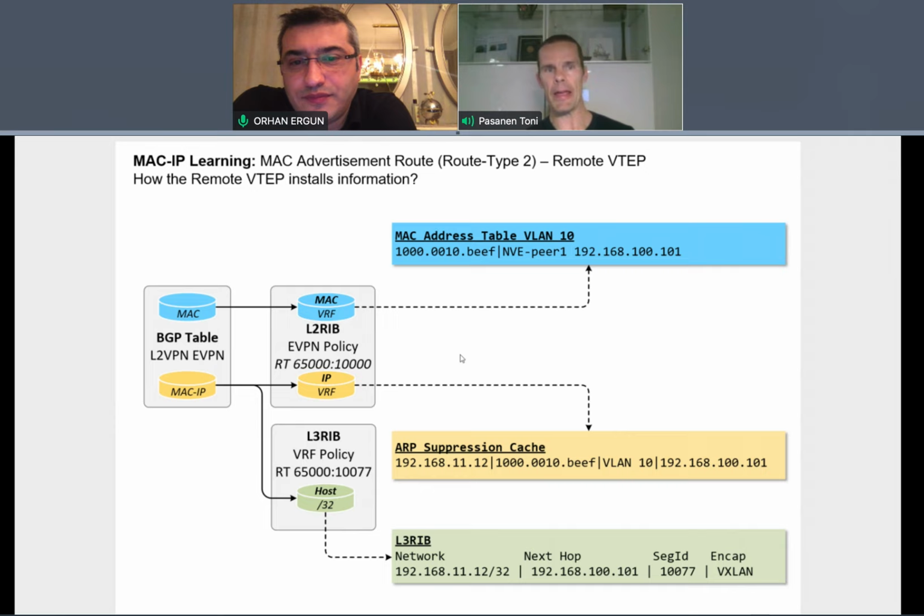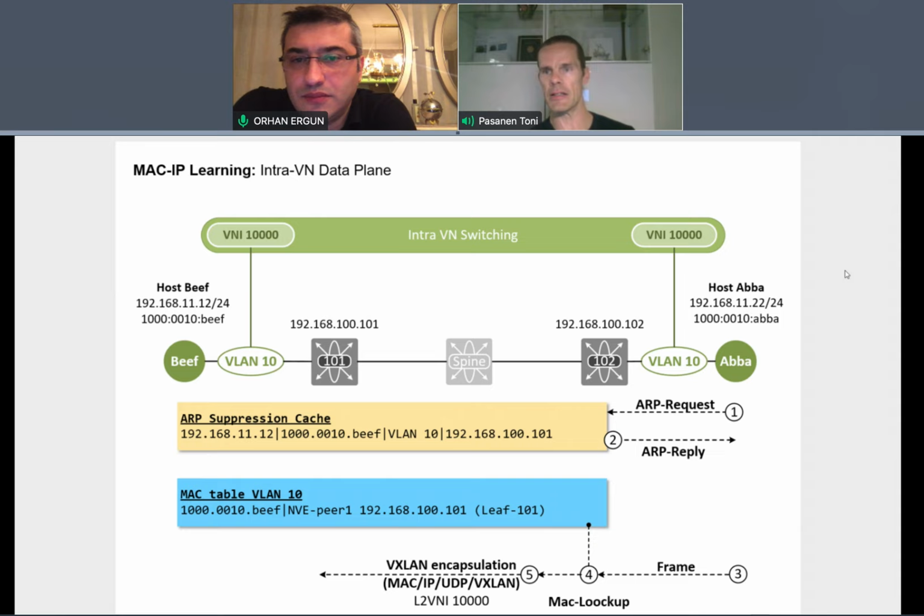Okay, this was the control plane part of route type 2. And now there's a couple of use cases. I rearranged my slide a little bit. In this example we have two hosts. Host B is connected on the leftmost VTEP 101, and host A is connected in the same VLAN but on a different VTEP switch.